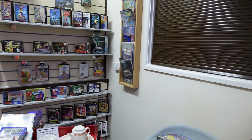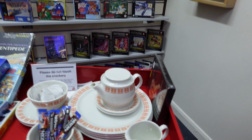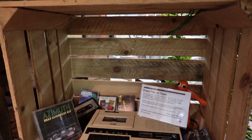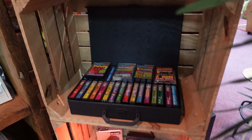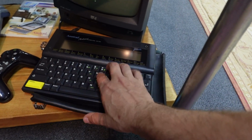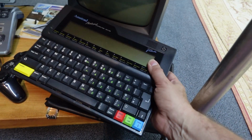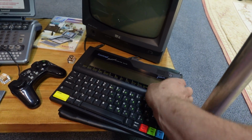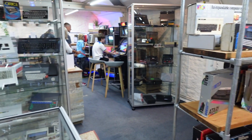And even the piece de resistance, a W.H. Smith's original, what would have been for the staff, I assume, teacup set. That is hilarious. Everywhere you look in the cave, there's something special. And for me, it's those things that I had. My brother bought one of these Amstrad notepads, and it ended up being mine, and I used that quite a lot back in the day. I really must get another one.